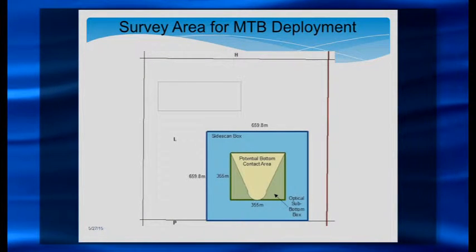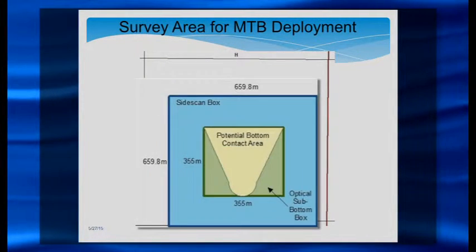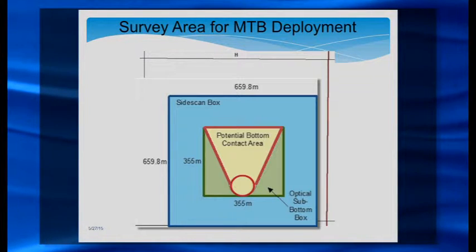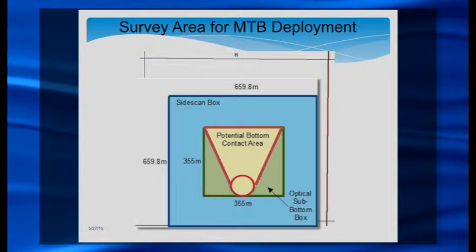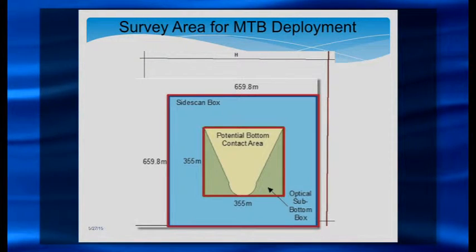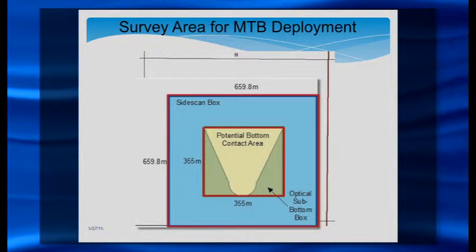This is our survey area. So the anchor would drop somewhere in this circle. And remember the variability in the flow that I showed you? Well, this is that plus or minus 20 degrees typically. So this is the area that we have a possibility of encountering with the chain. So we just make it into a box and we go out and survey that. And then this is an overview box with side scan survey where we just go and make sure that there's nothing just outside in case something happens.